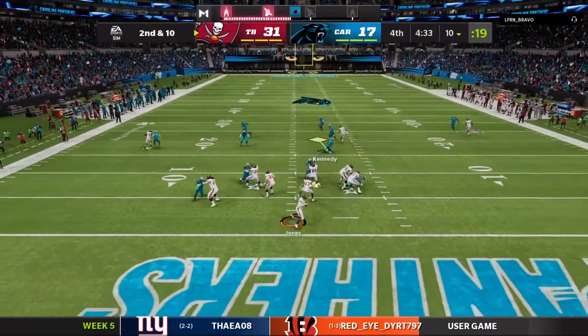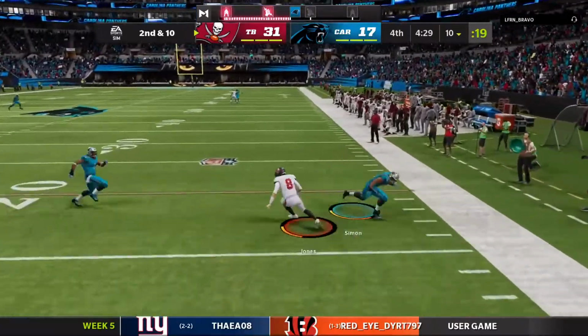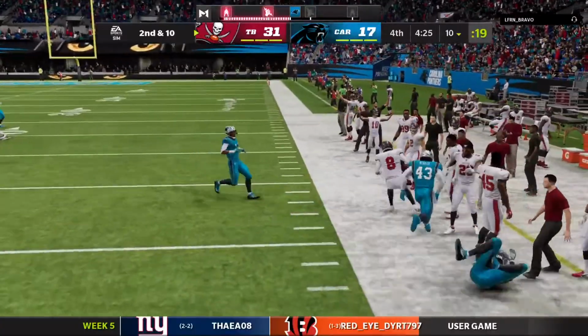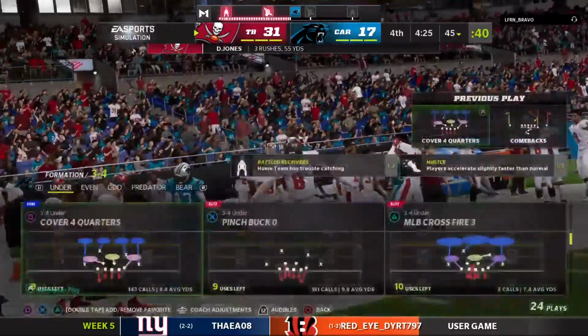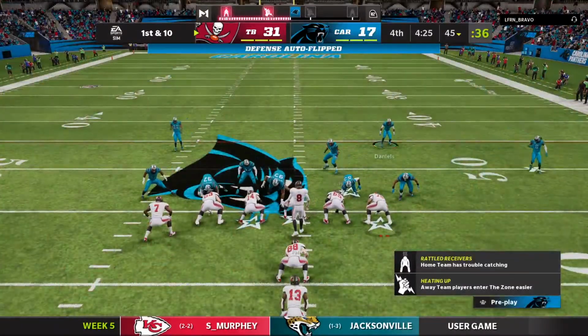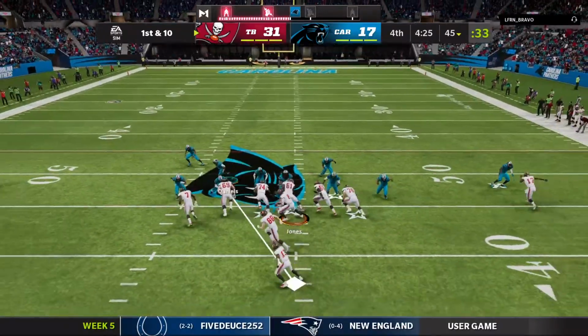On 2nd and 10, Jones flush to his right. And he's going to be out around the 45-yard line. A big play there on the keeper. So that changes things. Here's 1st and 10 all the way up at the 45.